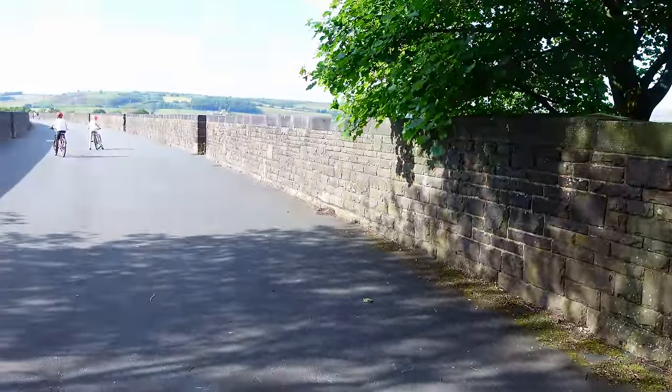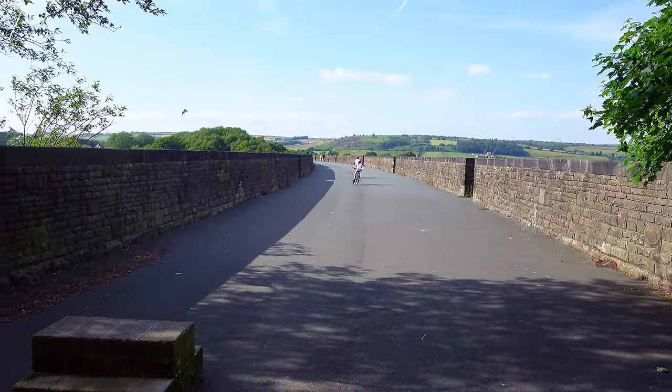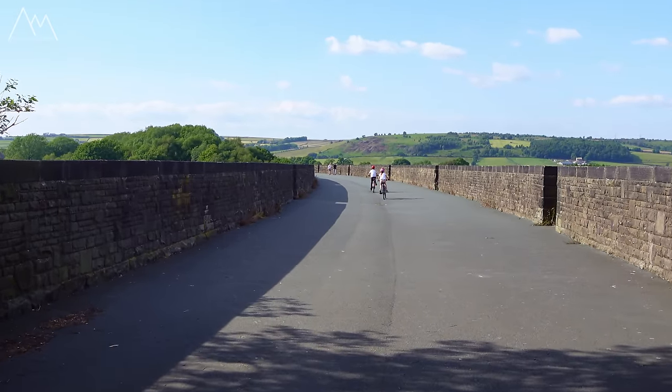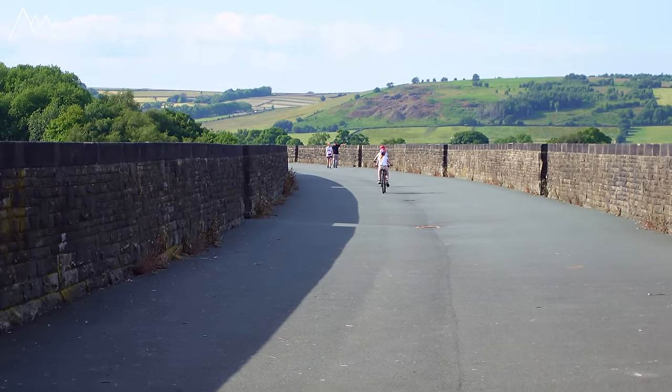So here we are at the Hewenden Viaduct on this stunning summer's day. It's a really good day for it. Just check out that view. So here we are up on the viaduct, and I've got to say the views from here are absolutely breathtaking. You've got the reservoir to my left here, and then views into the amazing countryside on the right hand side here. So let's pop up the camera over and I'll just show you some of these views.